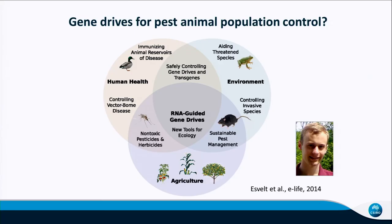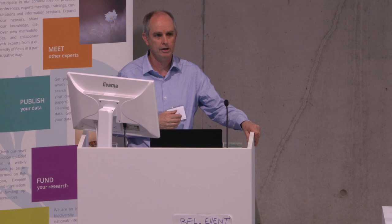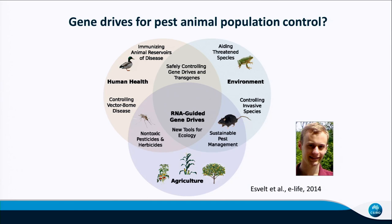Kevin Esvelt from MIT in the US was the first one to really identify the opportunities. This is where gene drives could be used as a pest animal population control tool, but almost immediately afterwards he also stood up and said, this is high-risk technology, and we need to be very careful about how we do it. He identified that it has applications in the environment, in human health, and in agriculture, but it also has a real opportunity in sustainable pest management.